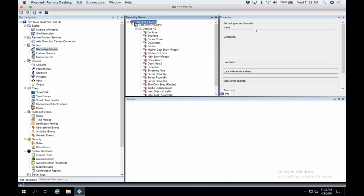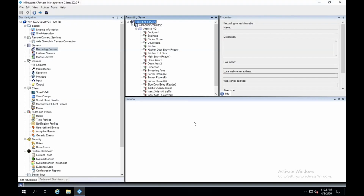And that is the configuration within the management client. Next, I'll go in and view alarms and video from Smart Client.